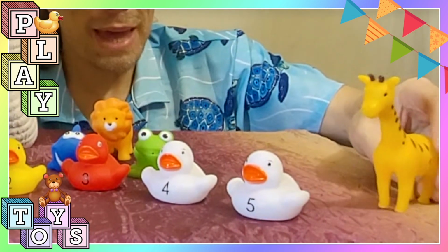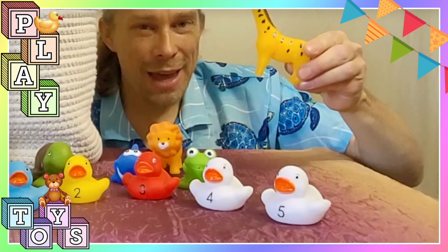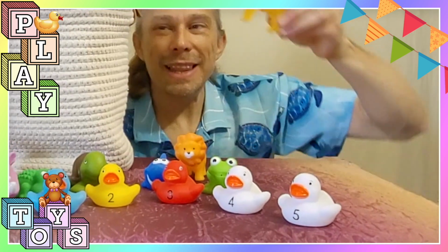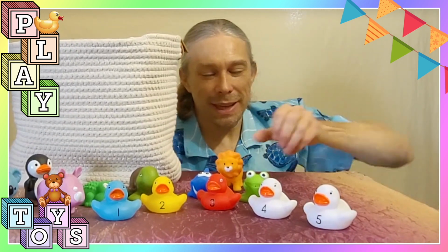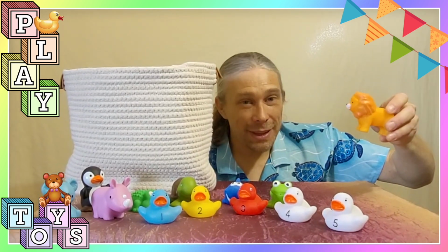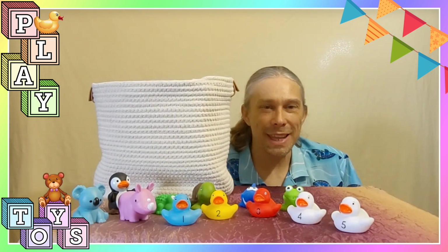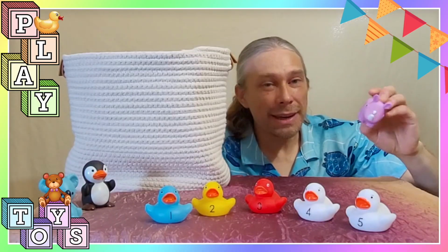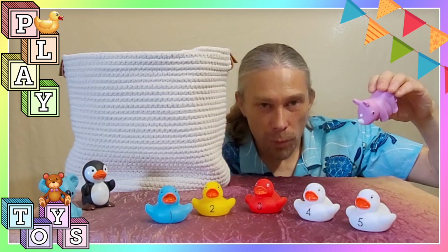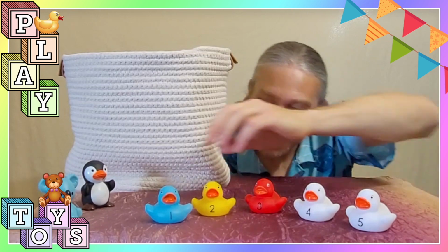Putting the toys in the basket. Ooh, here's a giraffe. Giraffe goes in the basket. Putting the toys in the basket. The lion. The lion says roar. And then the lion goes in the basket. Putting the toys in the basket. We have a rhino. Rhino has a horn right on the tip of his nose. Rhino goes in the basket.